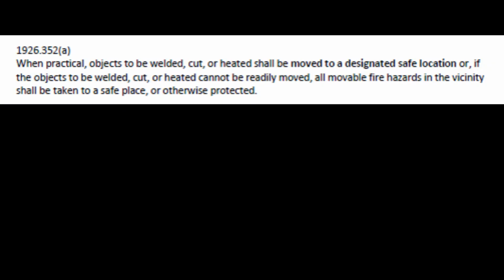Let's get into it. 1926.352(a): When practical, objects to be welded, cut, or heated shall be moved to a designated safe location. Or, if the objects to be welded, cut, or heated cannot be readily moved, all movable fire hazards in the vicinity shall be taken to a safe place or otherwise protected.